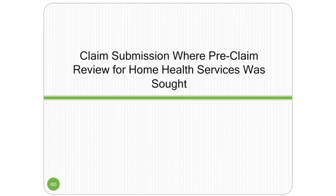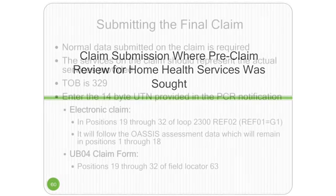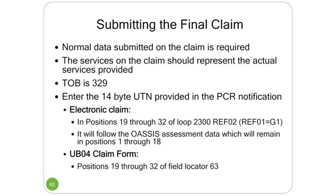So we encourage all providers to have communication with beneficiaries about the PCR process and what steps you'll be taking with regard to resubmission. Now let's talk about final claim submission when pre-claim review was sought. Keep in mind that all of the normal information that's required on your home health claim has not changed. Also keep in mind that you need to have all of the information on the claim for the services that you were actually giving to the beneficiary.